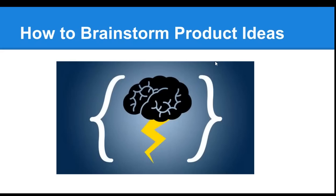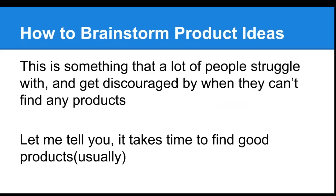The next part of this PowerPoint, I'm going to talk about how to brainstorm different product ideas. This is something that a lot of people struggle with and get discouraged by when they can't find any products. Let me tell you, it takes time to find good products more than likely. It really just comes down to the amount of work that you're willing to put into finding a product. If you're willing to put in 10 hours researching and going through all the Amazon listings and looking at all the different products, I guarantee you that you will come across some products that are good candidates to start selling on Amazon.